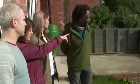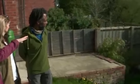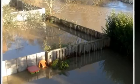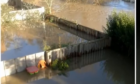Now, stepping over the threshold, it is clear to see you were flooded earlier this year. What happened? The whole garden was completely submerged. If you see the fence over there, the water was as high as that fence. So the whole thing was completely submerged. They told us not to come out here for about a month afterwards because it was just like a bog. It was a shock, wasn't it? Yeah, it was really. We kind of went numb because we just never faced that sort of thing before.